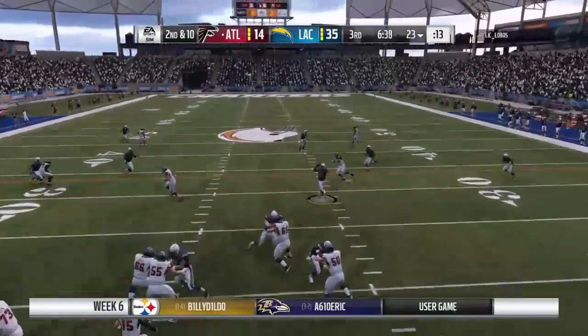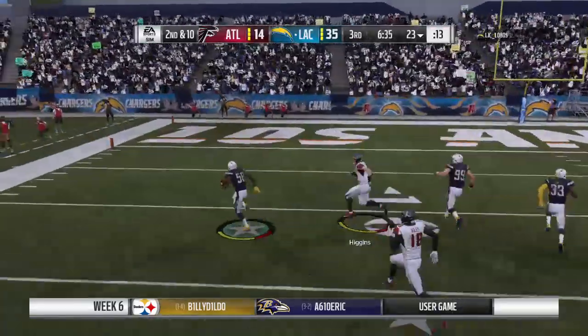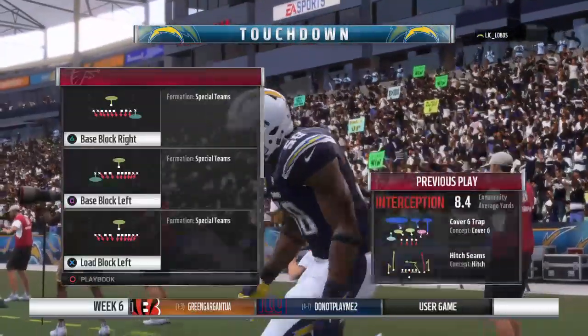Looking to throw on second down. Higgins. Room here to run. And he brings this one back. It's a pick 6 and a Charger TD.